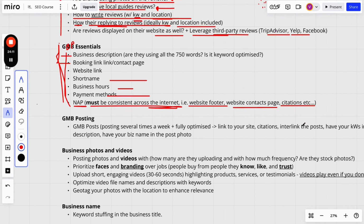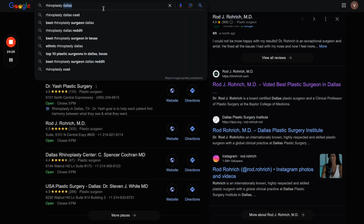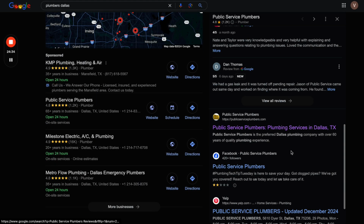Very important. Now, this brings me to GMB posting, or let's do GBP posting, which is something a lot of people overlook because not a lot of them want to do it. Which is this right here. So when I go here, let me just do plumber Dallas, because usually plumbers, because it's more of a hands-on service, they usually publish a lot of posts. So let's see here. Okay, there we go.